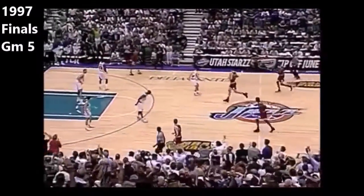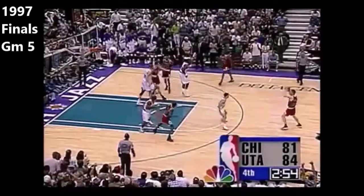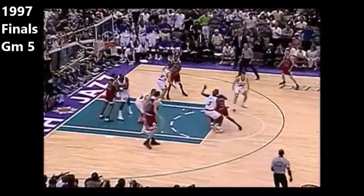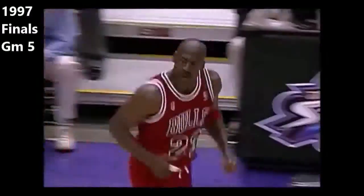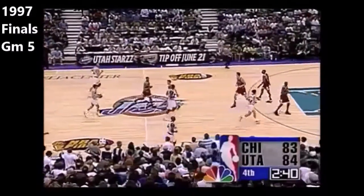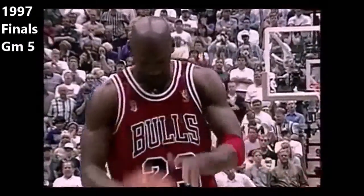Same exact spot that he hit that enormous three-pointer in game 4. And he just did it with 2 on the shot clock. 3-point Jazz lead. Bulls have missed their last 6 shots. Jordan, yes. The Jazz by 1 with 2 minutes and 40 seconds to go. The Jazz 85, the Bulls 84.